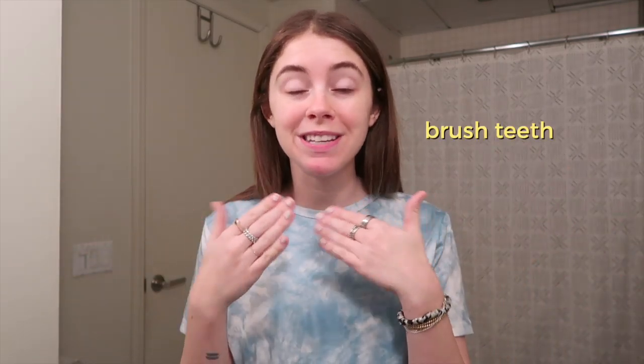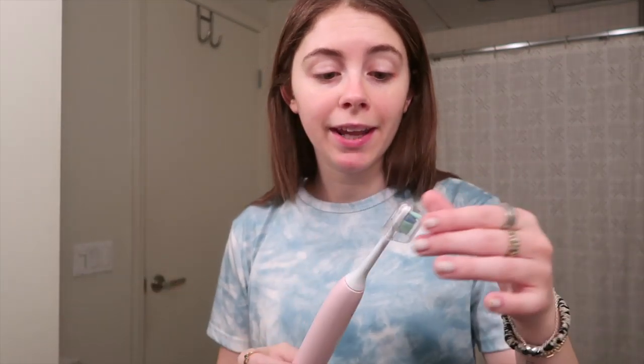ways in the morning depending on the day. I do different things, masks, exfoliating, stuff like that, but it always starts with brushing my teeth and brushing my retainers. I'm almost done with my invisible retainers now, and I am so excited about it. I'm gonna use my Philips Sonicare toothbrush here.